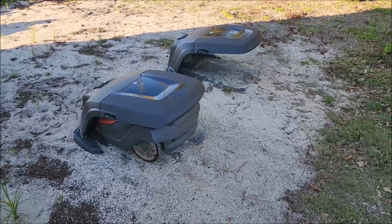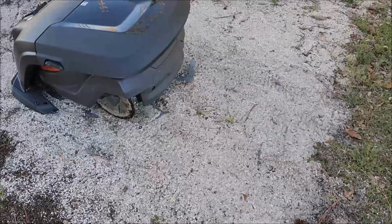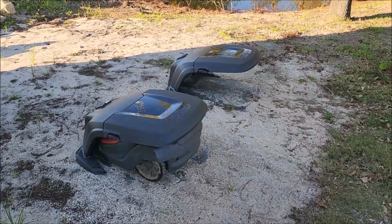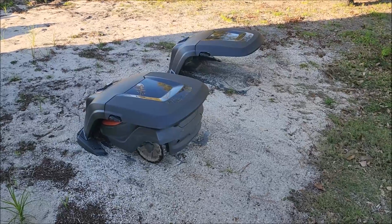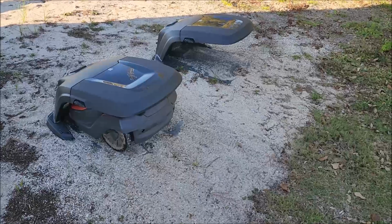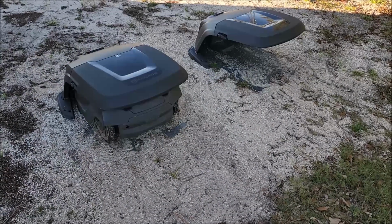These two mowers have a hard time getting in and out of the charging station because this coquina and sand is really soft. They tend to dig in, they lose traction, or just can't make it into the charging dock correctly. We're going to put down some rubber matting or probably some outdoor carpeting here. Make it a smooth transition. They'll be able to go in and out of their charging station, and it'll give it a good look.